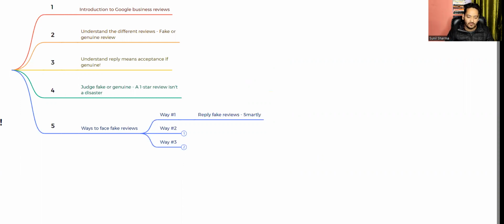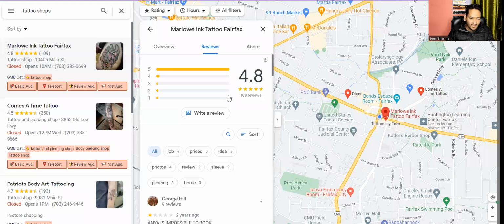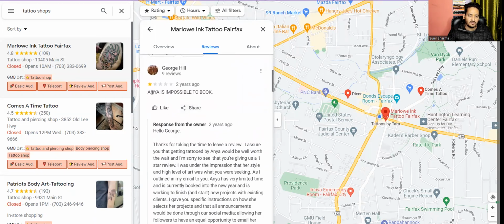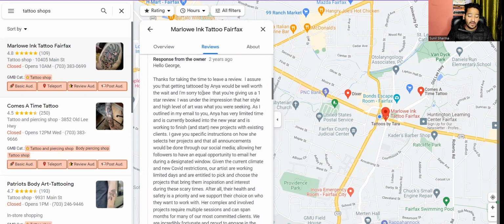I'm just showing you an example. This business has almost all 5-star reviews, around 109 reviews. But sort the reviews by lowest rating. You can filter all the reviews and just read the first one. The user is saying that Anya is impossible to book. Then look at how the team from this tattoo shop replied to that person.